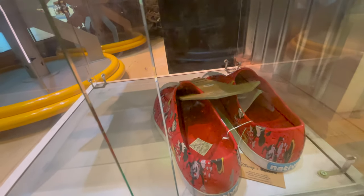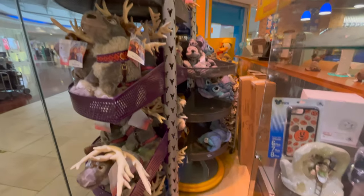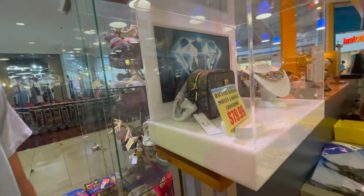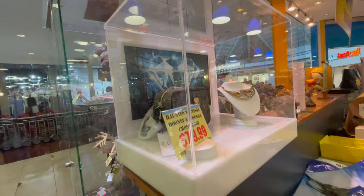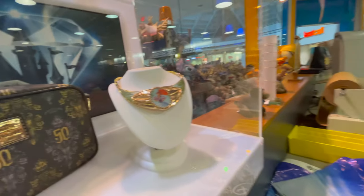Natives, men's 10. Okay. Some movies here. Some good stuff. Oh, two suitcases left, $80. It looks like there's some more of the denim plush there. Got a 50th anniversary Dooney, $79.99. Necklaces, they're all gone. Yeah, I noticed that. Oh, is that what that was? Okay. Haunted Mansion necklace. Looks like Wonderground Gallery. Alex and Ani, it just looks like Star Wars ones.